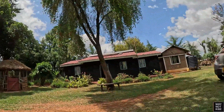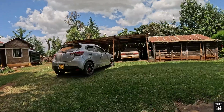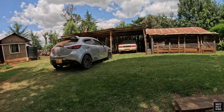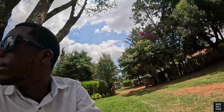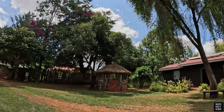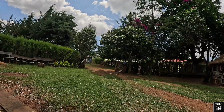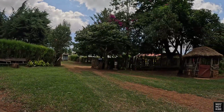This guy, the grandpa, has a lot of cars. He used to be a very good mechanical guy, so he has a lot of cars. Okay, see you around. Villages of Wazingishu, Moiben in Eldoret, East Africa, Kenya, guys.